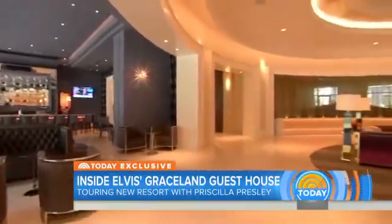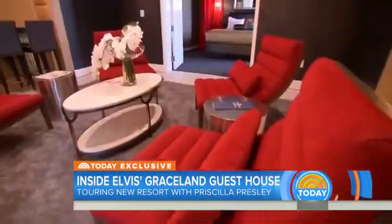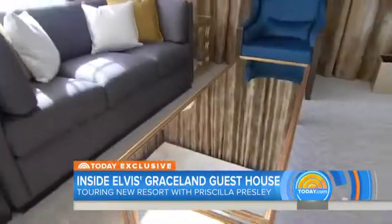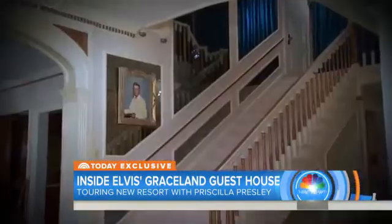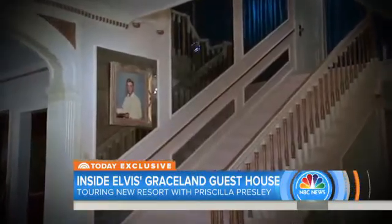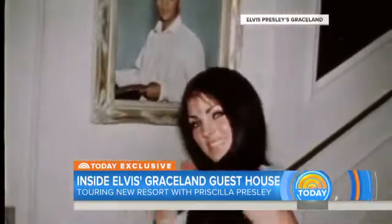The sprawling 450-room resort features 20 Elvis-themed suites, all fit for a king, and located on the hotel's exclusive top floor, known as the upstairs, an area resembling Elvis's private living quarters at Graceland, which no one but family and close friends have ever seen.